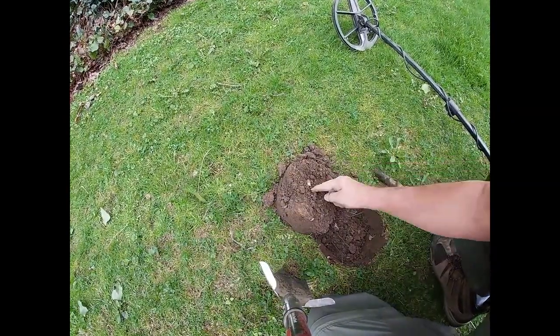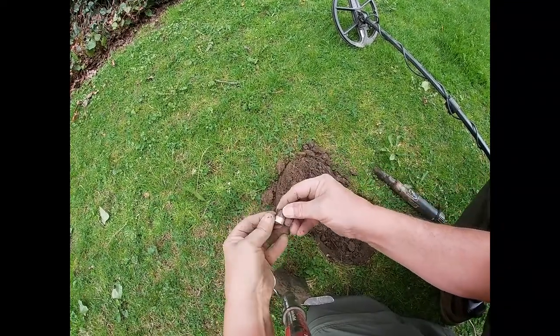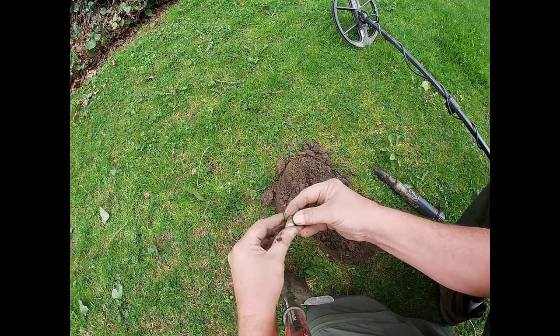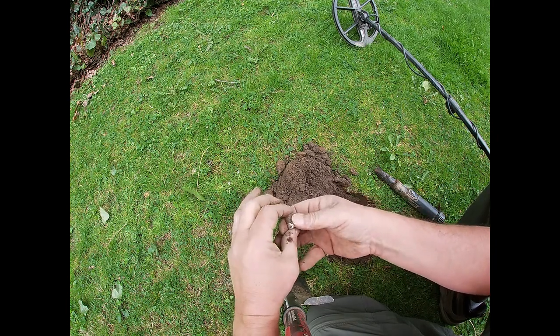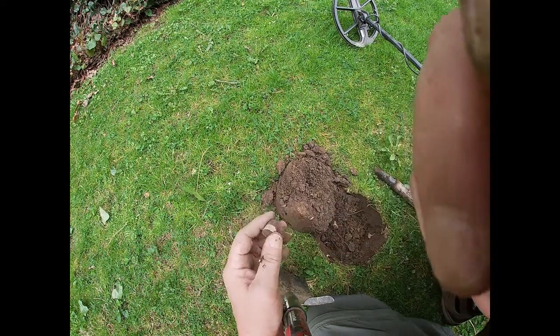And this just revived my hopes too. A silver thimble. That's a bucket lister for me. That is a first. And it is in beautiful condition. Awesome. Outrageous. On to the next.